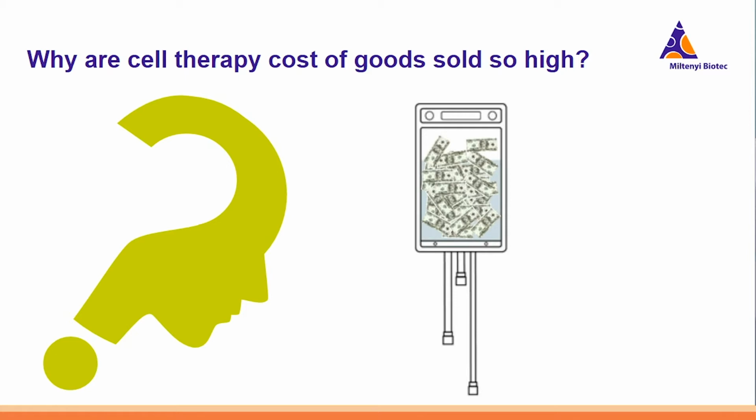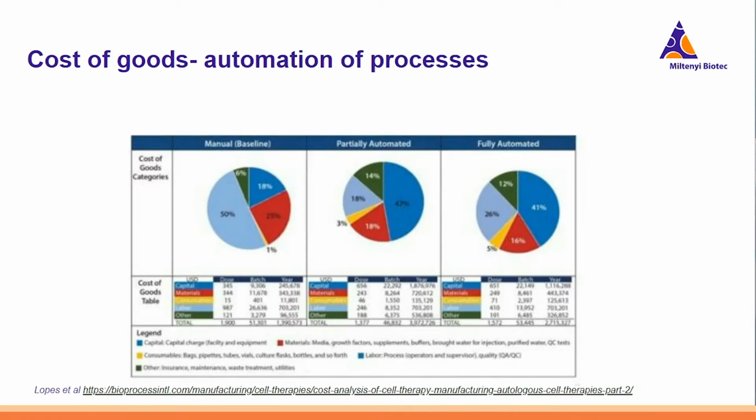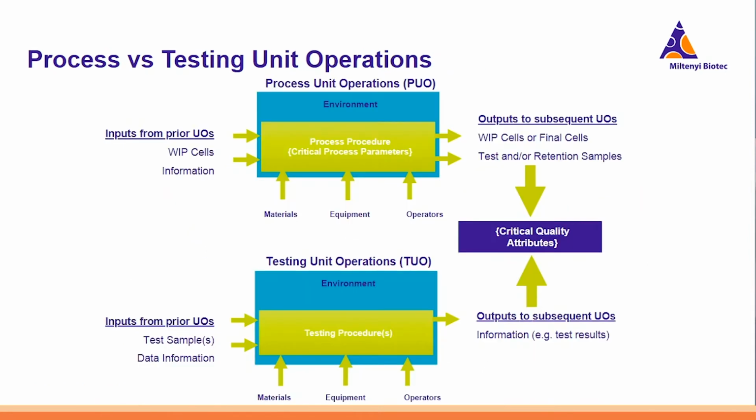The main reason is that the manufacturing of these products is highly complex and requires a high degree of manual labor to produce. Of course, the materials and the capital represent a high portion, but at the end of the day, typically the cost goes up due to the labor component, as you can see in this graph. If the manufacturing can be automated, then the labor component should be reduced, as we can see here. However, there is still a high proportion of the labor needed even in the automated manufacturing. The reason is really the testing unit operations.